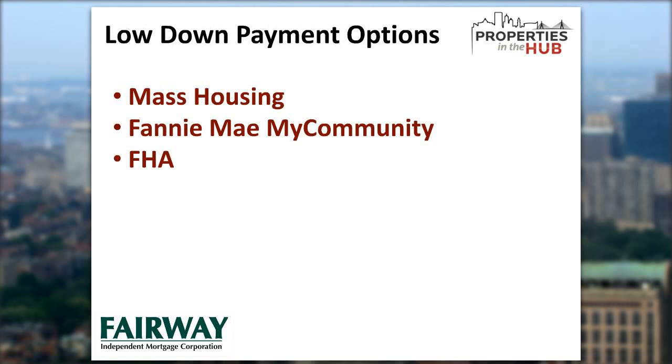Low down payment options. There are a few great low down payment options. Mass Housing is a mass bond program in the state. It is income restricted, meaning you need to fall within an area median income based on the county. Every county is different, so you definitely want to make sure you talk to your originator to see if you qualify for this program. This allows you to buy a home with as little as 3% down. Fannie Mae, another great low down option. It is income restricted as well. And then FHA still gets you into a home with as little as 3.5% down.